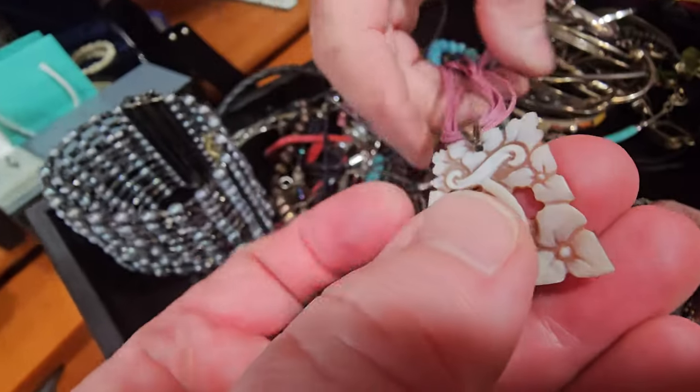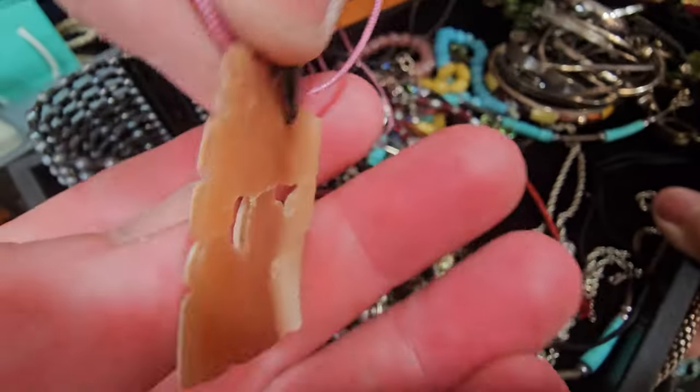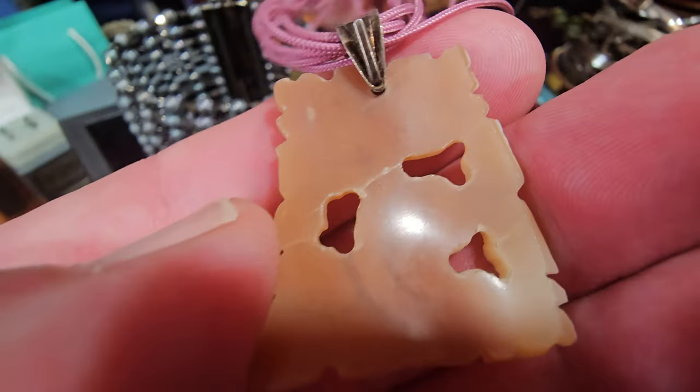What is that? It is carved. Is it abalone?